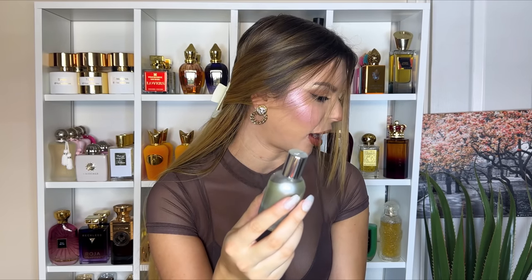I need to find that cap. It's somewhere over there. Anyway, yeah, I do really like this one. If you're looking for sweet cacao powder with some dried fruits, I really like this one.